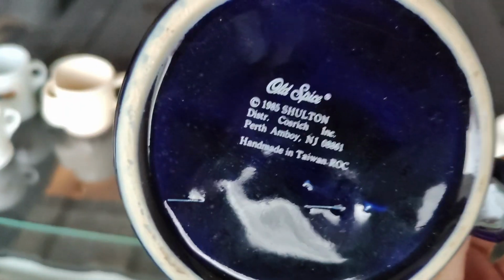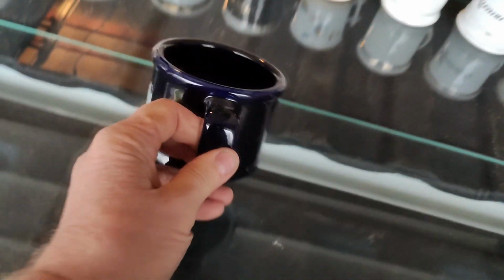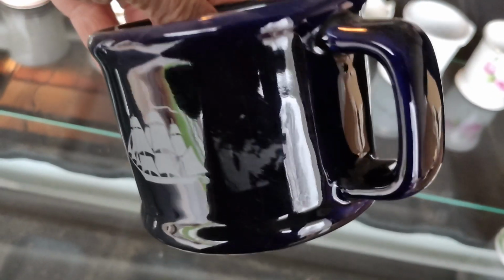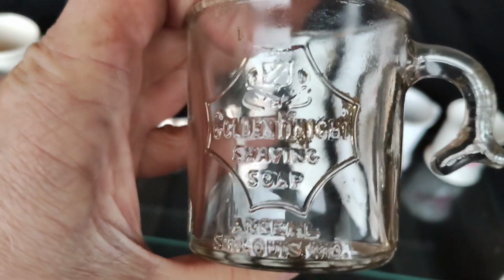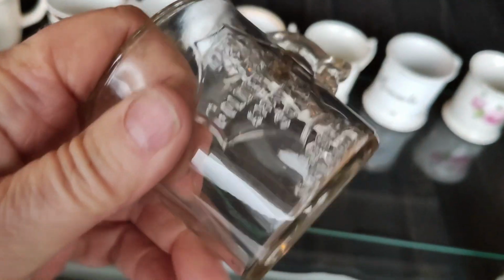I don't know if that's a shaving mug. No, that looks like a coffee cup. Oh no, I'm sorry, it is a shaving mug. It's Old Spice. Old Spice is the ship. I'm pretty sure that could be Old Spice. Oh, kind of a cool piece. This one is interesting. Yeah, shaving soap. It's an advertising piece. That's probably a pretty good piece right there. I'll put that one up in the front row.